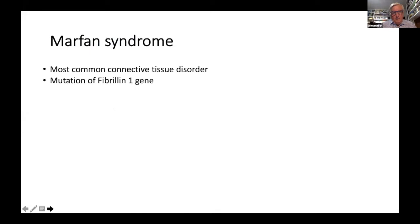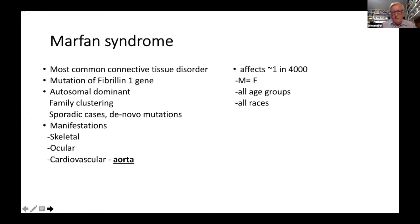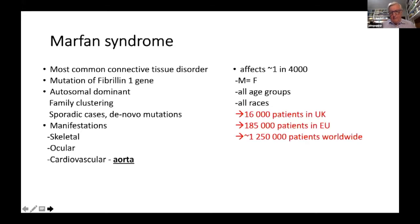Okay, so we know that it's a connective tissue disorder, the mutation of the fibrillin 1 gene, autosomally dominant, but of course there can be sporadic cases, and there's familial clustering. You're familiar with all that, and I've mentioned the manifestations. It affects about 1 in 4,000 across the sexes equally, all age groups and all races. So it's about 16,000 patients in the United Kingdom and about 185,000 patients in the European Union. And this is a very rough estimate, but 1.25 million patients worldwide. I'm sure that's an underestimate.